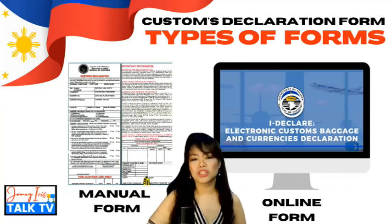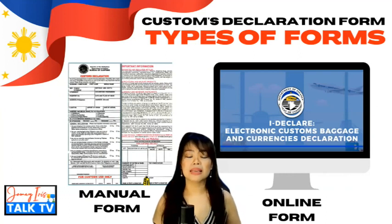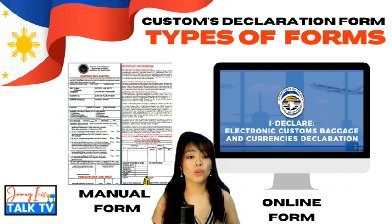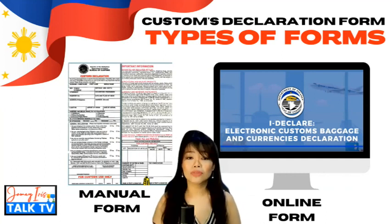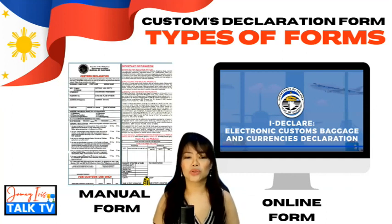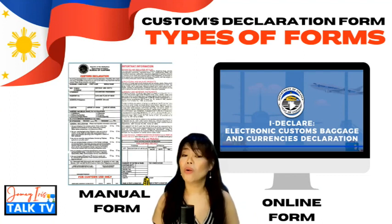But then again, the question that most of you have asked me this year is, Jamey, what are the types of forms of the customs declaration that we now have? Do we have an online registration form? Because we used to have the manual registration form. So let me give you the answer. As of now, we have two types of customs declaration form. The first one is the manual form that we are usually accustomed to completing once we arrive in the Philippines, and the other one is the online registration form, or what we now know as eDeclare, or the electronic customs baggage and currencies declaration.